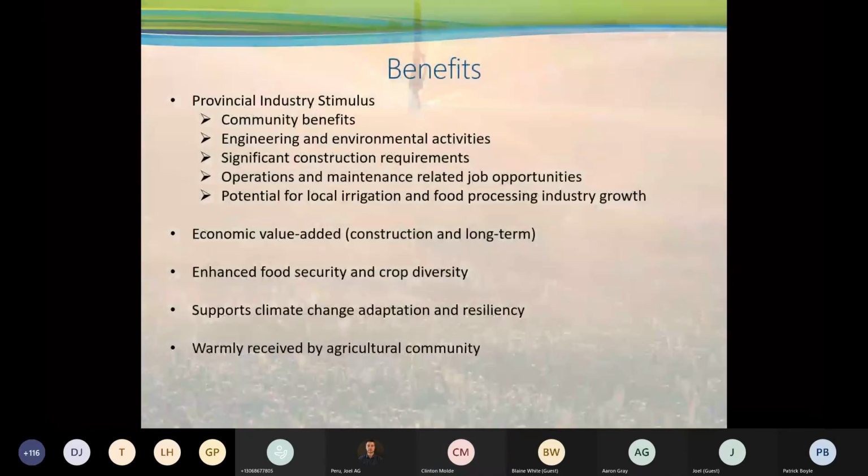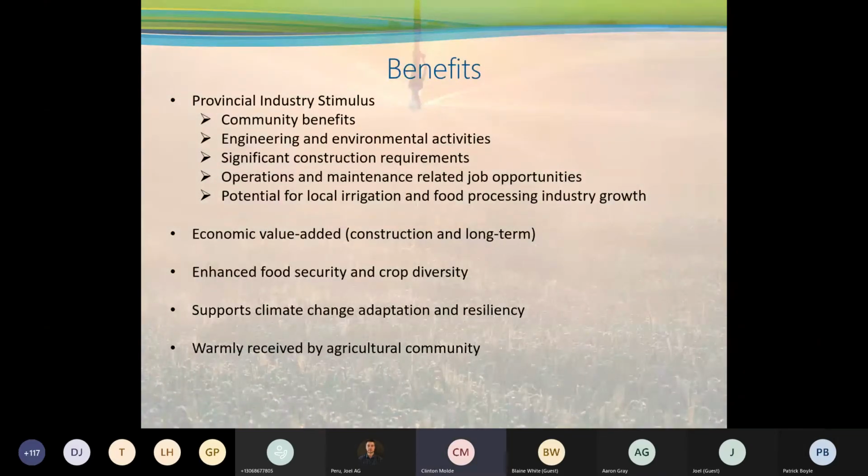So I think we all recognize the potential benefits of these projects. We're looking at all those community benefits, providing jobs for communities in the area and for Saskatchewan. We're looking at the engineering and environmental activities, the work involved around that, all the construction requirements over the build out of these projects from phases 1 through 3. When we look at the operation and maintenance, the long-term operation of these projects and the related job opportunities, it goes without saying the potential for supplying local irrigation equipment and the food processing industry that will grow around these projects. We talk about the economic value added through the construction piece, but that is also through the food end too.